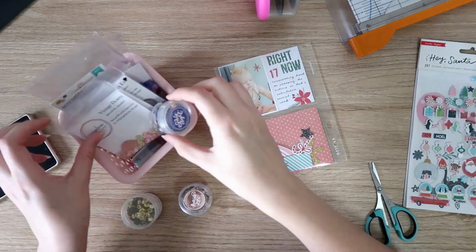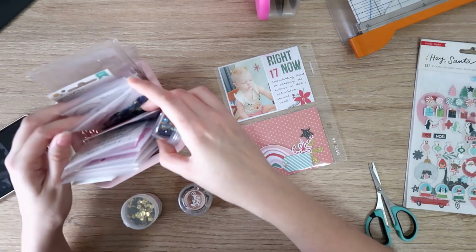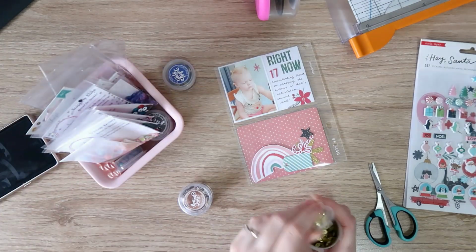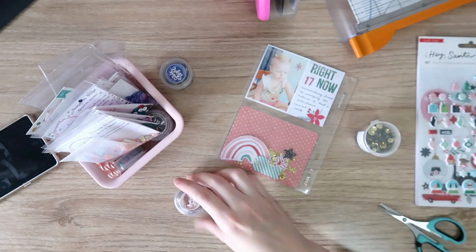And then I brought out my sequins. So these aren't all my sequins, they're just the dish that I have on my desk that I use the most, and some are in these little packets, like the Spiegelman Scraps ones. I do end up just using a bunch of these little gold cup sequins.